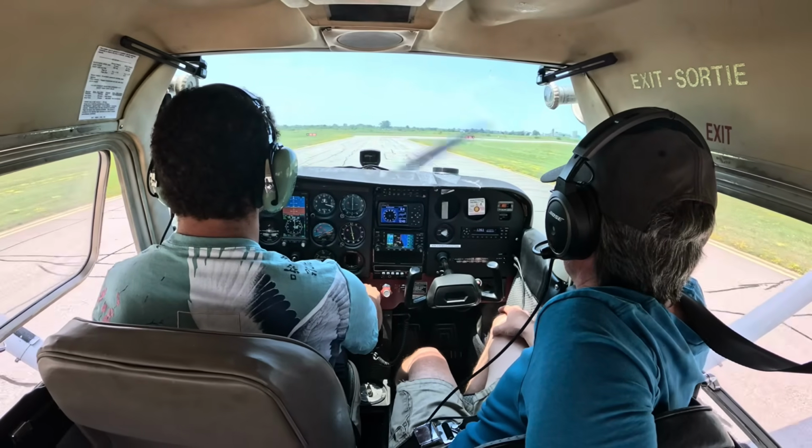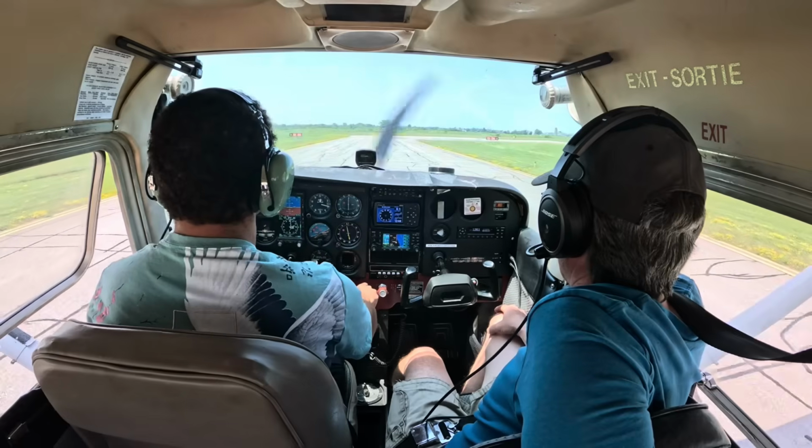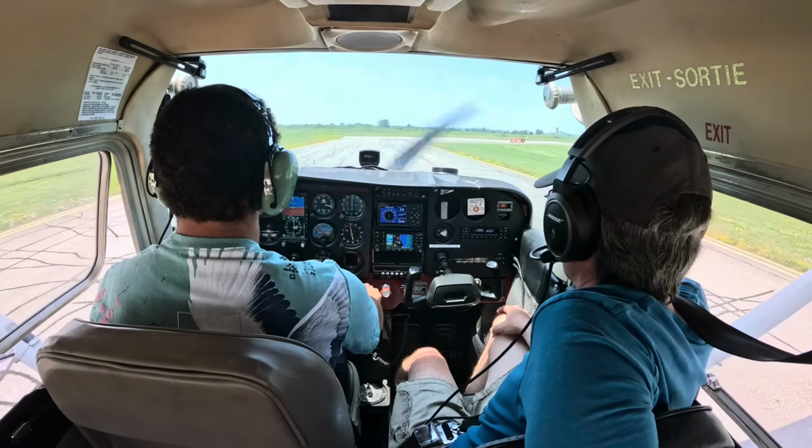So we're going to be holding short, at least for the Citation to land. And there may be one behind the Citation, I don't know. Yeah, got the Citation in sight.